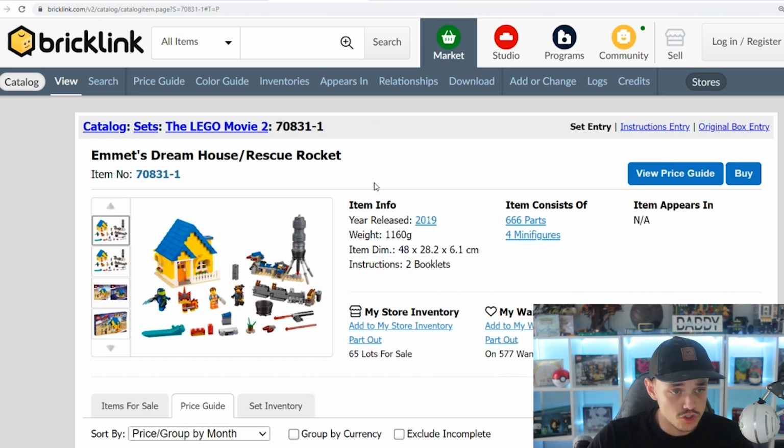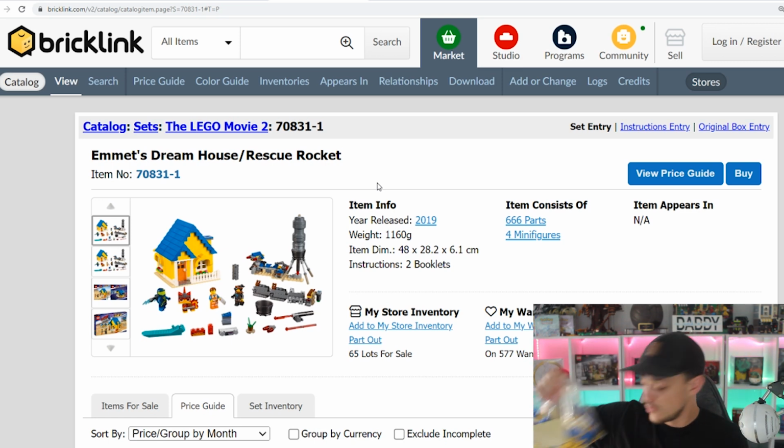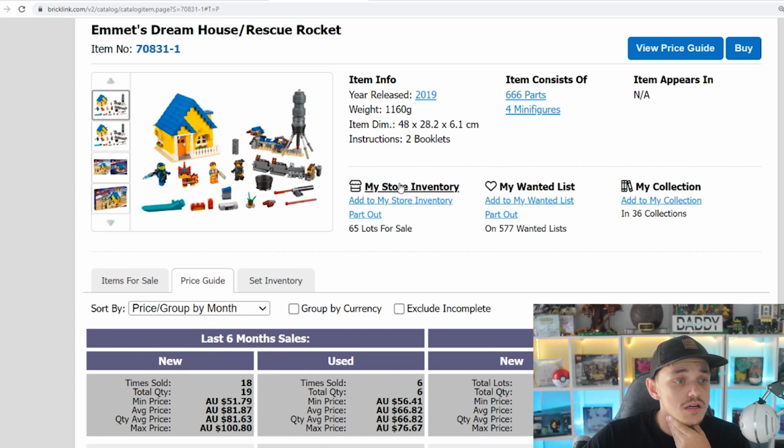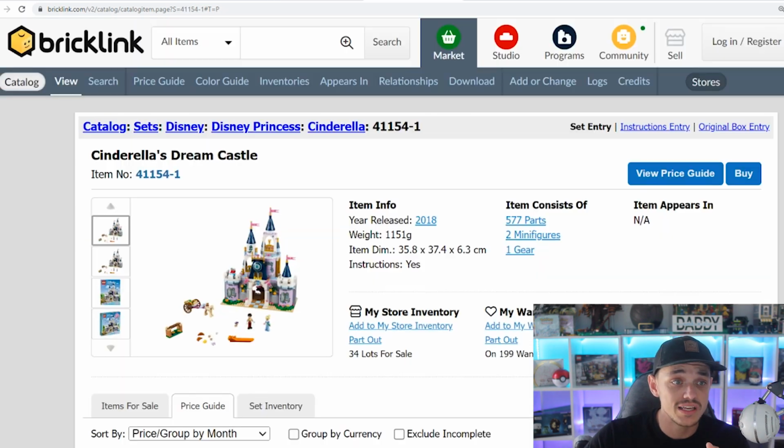Next, the Emmett's Dream House. I did show that. That one is floating around here somewhere. There's the pieces for it there. Haven't gone through this one yet. I found a few of the minifigures though. This one, if it is complete, that's another $66 I could roughly get.